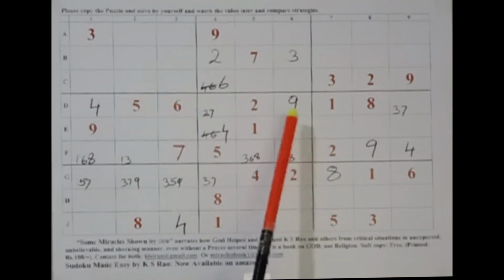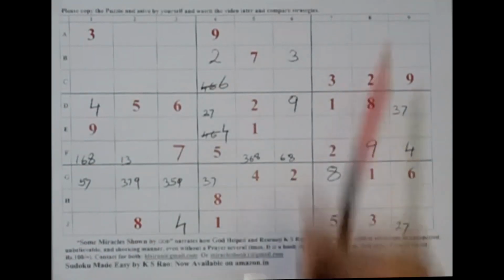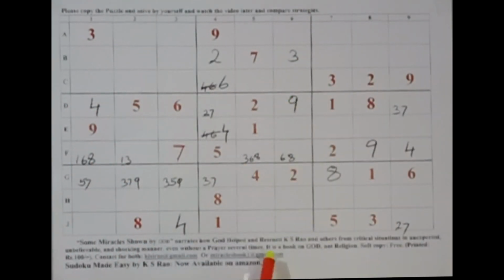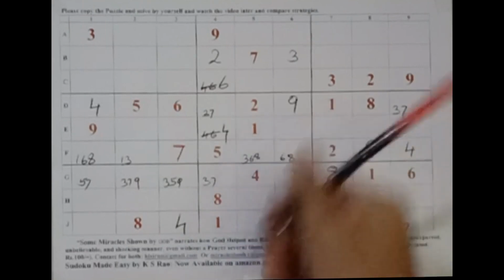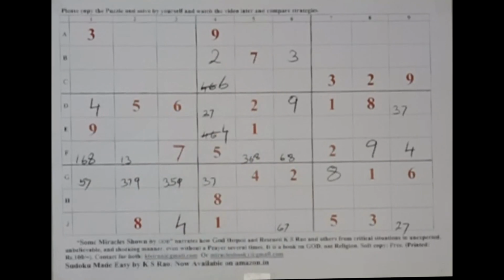Here we need not fill up now, I suppose. This one lone place, let it be there. Because 3, 6, 7 and 8. So let it be there now. Come to this row J. Can anything be done now? Let us have a look. We require 2, 6, 7 and 9. 2 and 7, because 6 and 9 are being there. Here 2, 6, 7, 9, means 6 and 7 here. Here 2 and 7. That means 6 and 9 here.